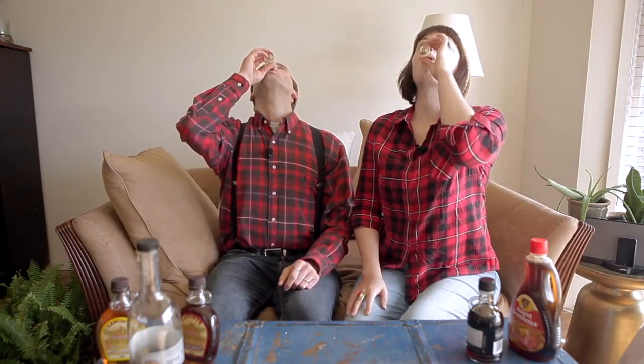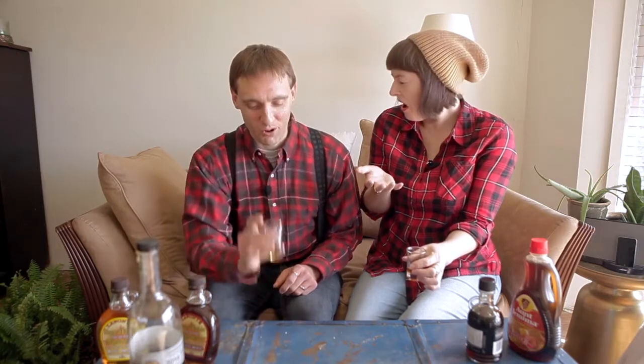Last but not least, it's good old Aunt Jemima. Can't do it. Oh my gosh. It tastes way too sweet. It doesn't taste like syrup anymore. It just doesn't taste right. So if you're a fan of Aunt Jemima, we're okay with that, but try the actual maple syrups and you might change your mind. Well, that was fun.